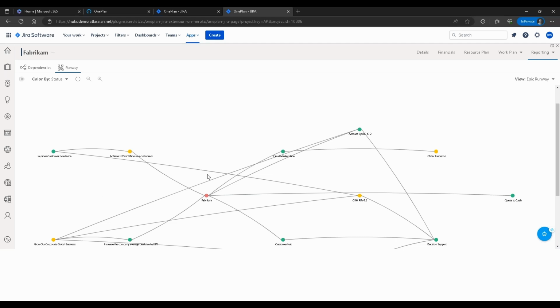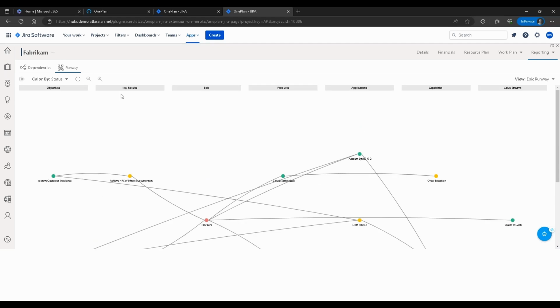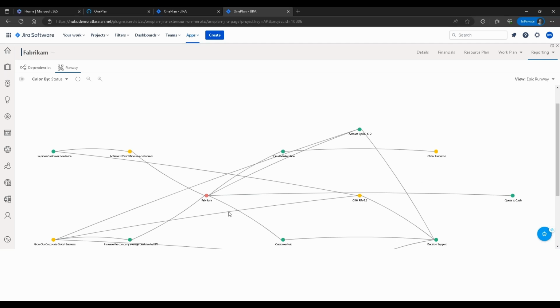All the relationships are shown here. You could simplify this. We just decided for effect to show from objective to key result to epic to products to applications, capabilities, and value streams. So we can see that if this item, which is not going well, its status is red, is actually impacting our quote to cash value stream.